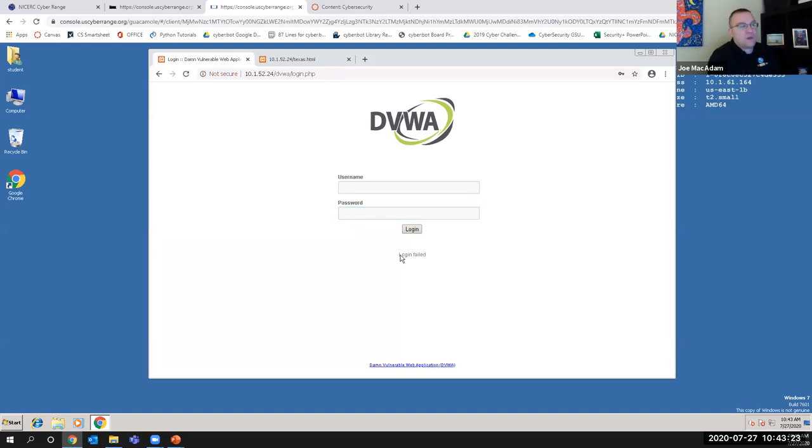Without me knowing, as the Windows user, this web page has now changed my password. Anybody else get theirs to work where it changed your password and it's not working? Because we're going to go log in from the Kali end. We're going to log in as that. But anybody able to see it? We're being kind of quiet. We're going to continue to be quiet. No one's actually working. Totally ignoring you.